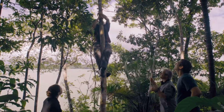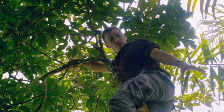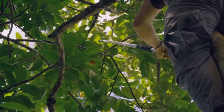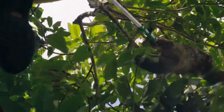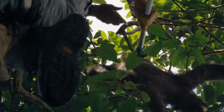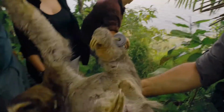So this time, Bryson climbs up the tree. He has no harness, no rope. I tell you, he's a real monkey. It's amazing. Good job. Thank you. Okay, I got her. Bryson uses a long pole to capture the sloth, which tries to escape. Okay. There we go. There we go. Wow. Nice. Right like that.